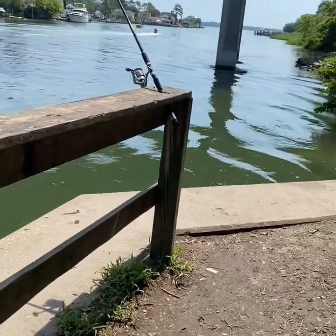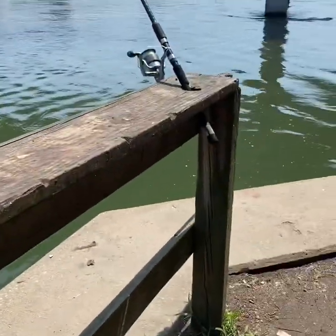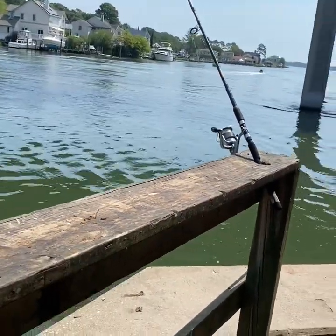Okay, I said I'm on the last bait. I'm on my last 10 minutes. So whenever I pull this line up, that's it for the day.